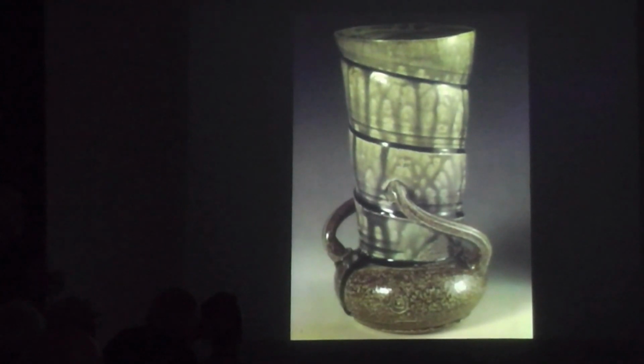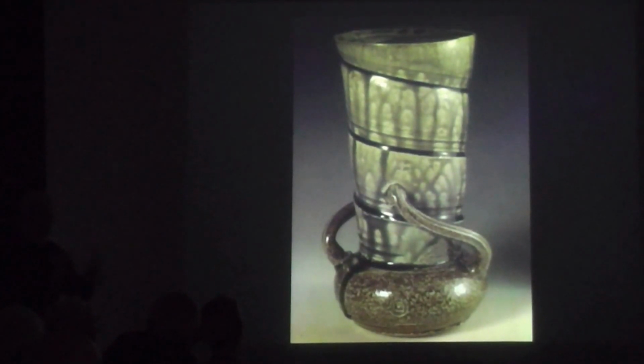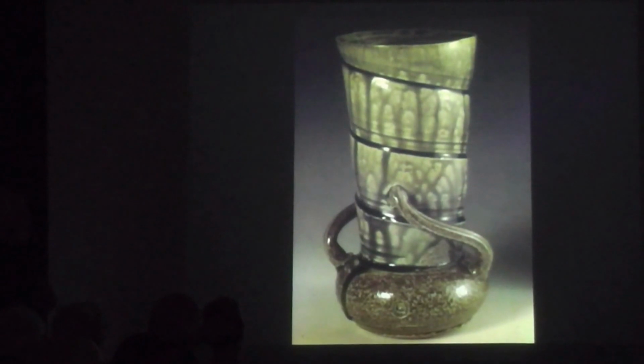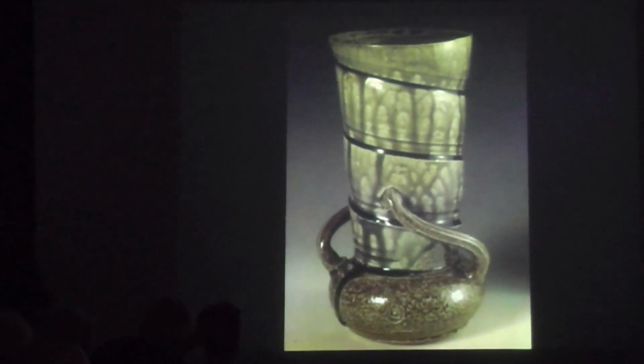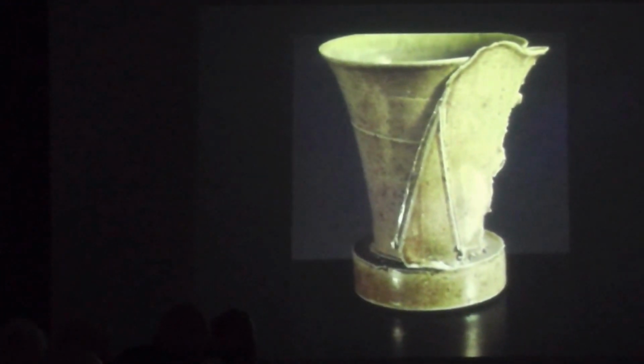So, what did I do? So I thought, well, maybe I should go back to what used to interest me. Throwing bits and pieces, sticking together, getting involved with the process, being a bit more free and experimental. So I made a few vases. I made just a couple of those.